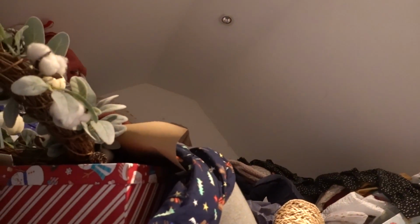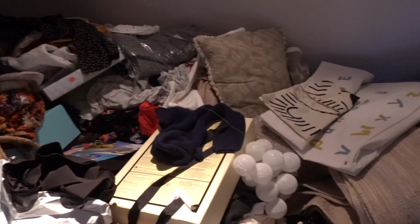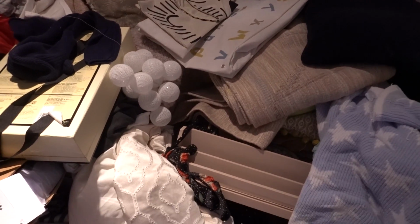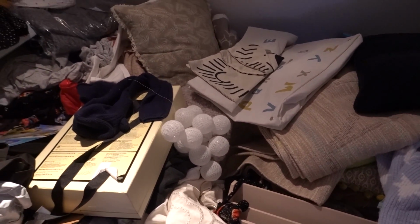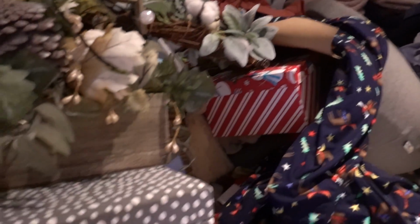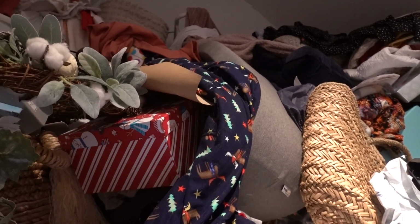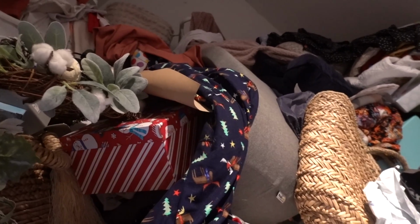Let's go and have a little look at what it looks like. This is ridiculous. Oh dear. So as you can see, we currently cannot get to anything, and this is with all of our suitcases already being taken down. There's baby stuff up here, clothes, bedding, cushions, rugs, memory stuff, Easter, Halloween. There's so much up here that I need to go through. It's a really daunting task actually, but I'm going to crack on with it.